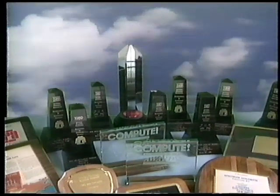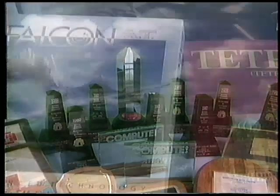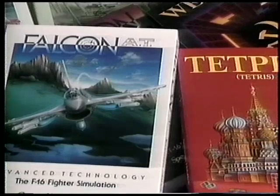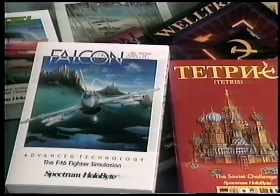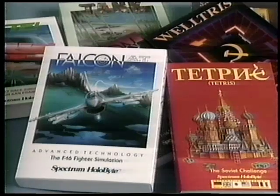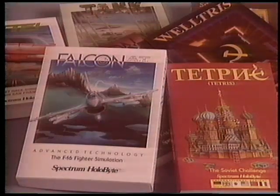With over 19 titles to their credit, loyal fans agree that favorites like Tetris and Falcon have left them impassioned and impatient. Available on the widest range of computers, from PCs and compatibles to Atari ST, Amiga, and Apple Macintosh. Spectrum HoloByte keeps the hits coming with the introduction of sizzling new products.